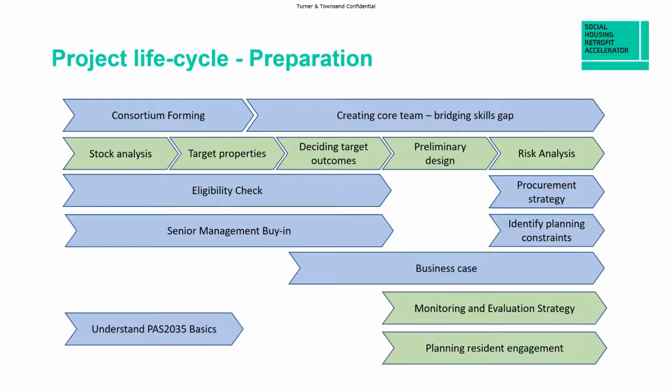This is how we think about retrofit projects in the SHRA. We divide the project lifecycle into 3 phases: preparation, delivery, and post-retrofit. And activities coloured green are those that are mandated in PAS 2035. So this is the preparation phase, up to and including submitting your application and getting SHDF funding. You will have to complete all these activities.